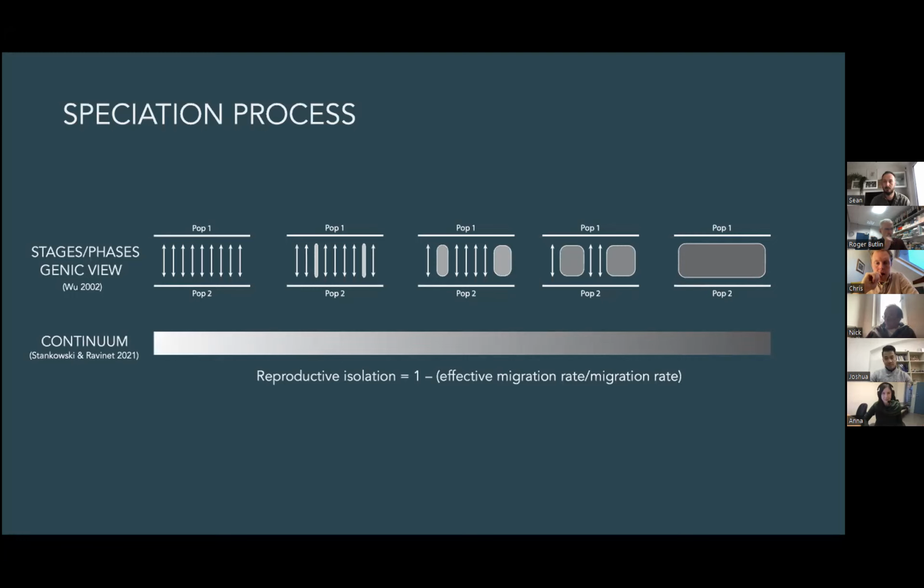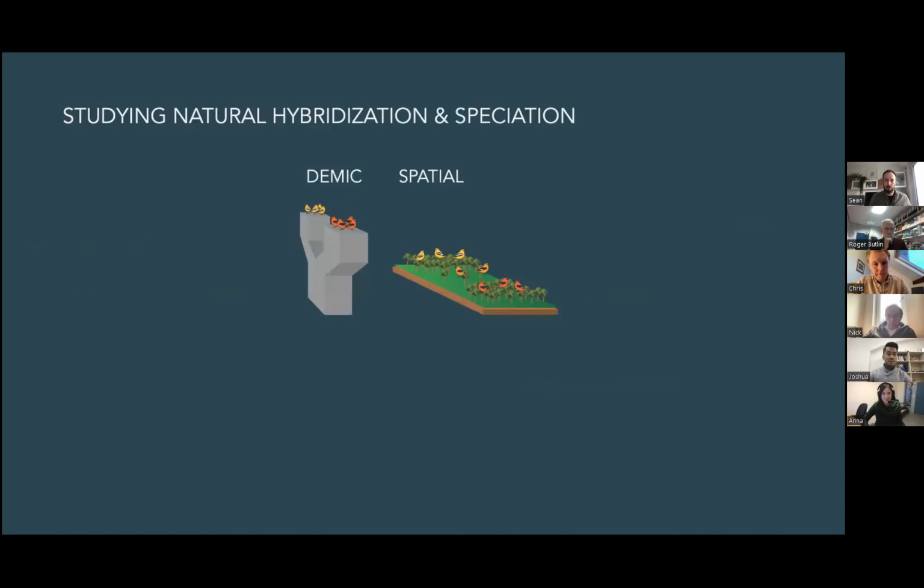But both of the things that are thematic across this are hybridization or gene flow, which is getting more and more restricted as you have reproductive isolation accumulating through time. And so the transitions are studies to understand speciation, really using hybrid zones and hybridization to understand this process, moving from one population to potentially full species. And so the way that at least we've been observing and studying natural hybridization and speciation now, we have a demic perspective, or a demic theme, versus a spatial one.